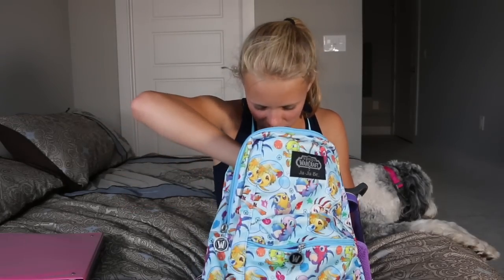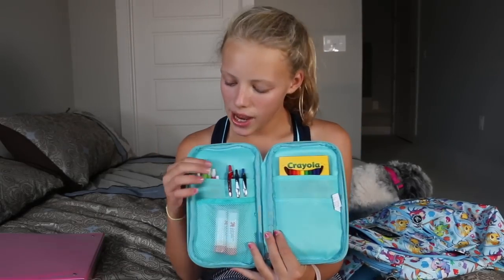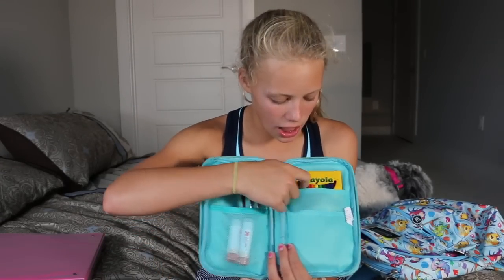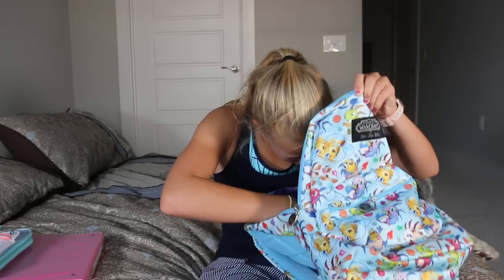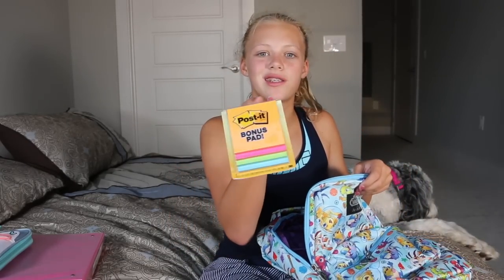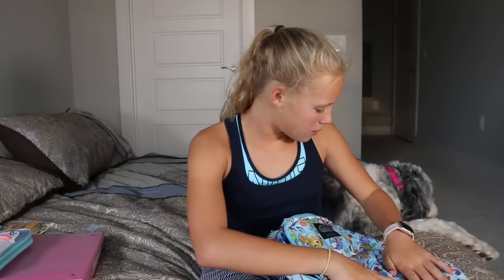Oh, okay, we also have, this is my favorite thing almost, my pencil case. Yes, it is a unicorn, and I love unicorns, if you didn't know that. Here's what's inside. I just have some pencils, pens, glue sticks, and colored pencils. Okay, anything else in here? There's still more stuff, I know there is. Sticky notes, a bonus pad of sticky notes. I already went through there.